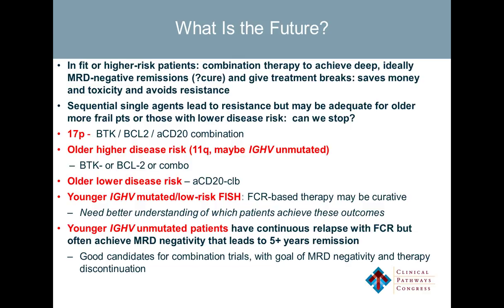And so high-risk 17p patients will probably get novel multi-agent combinations. Older, higher disease risk patients, like those with 11q or perhaps IGHV unmutated, will get inhibitors or a combination. Those with low disease risk can probably continue to get antibodies, plus minus chlorambucil. The young IGHV mutated patients, FCR-based therapy. And the younger IGHV unmutated patients is really where we need more data, because they continuously relapse with FCR, but we have no data with ibrutinib yet, and it would be nice to have a regimen for them that will induce MRD negativity and allow stopping therapy.